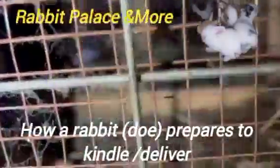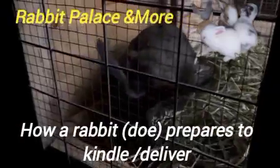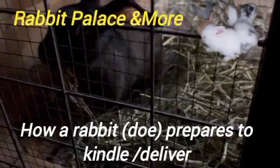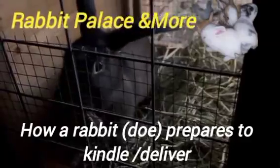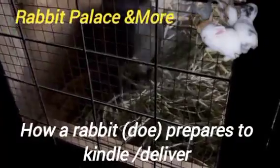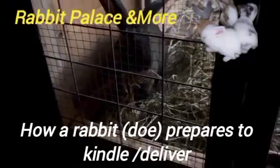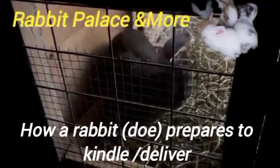Today we are looking at how a rabbit doe prepares to kindle, or deliver. After you have crossed your rabbit, the next thing is that we are expecting results. When the rabbit is almost due, we all know that the gestation period of a rabbit is from 28 days to 31 days. But actually in Rabbit Palace, all our rabbits deliver at exactly 30 days. We have not recorded or experienced below 30 days or above 30 days. Usually it is 30 days.